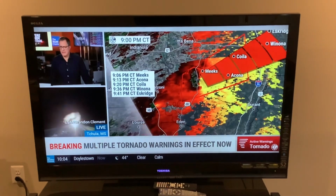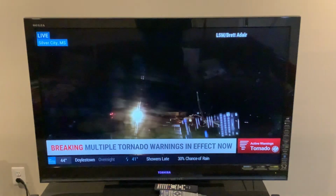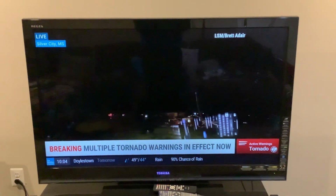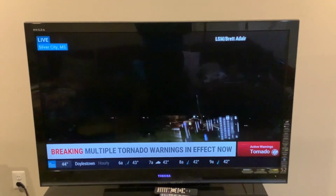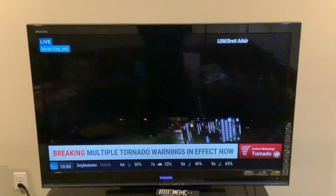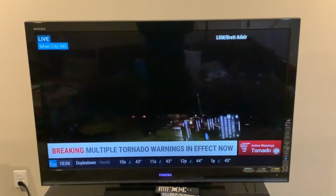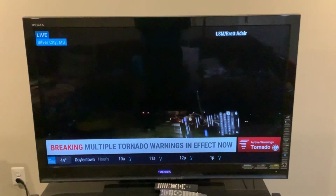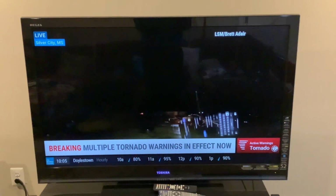Here's a look at Silver City, and it's so tragic because when you look at this area of Mississippi in the western part of the state, there's so much farmland out here, and then you've got some smaller towns, and so tornadoes could very easily just go through farmland and come nowhere near towns. And what happened tonight is we had at least 2 towns that were hit directly by this storm, and now we've got this ongoing threat with these storms as they're moving northeast. So let's jump back to the radar here and show you where this is.